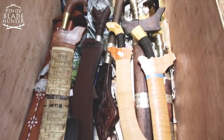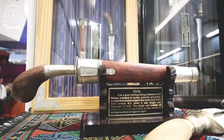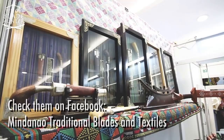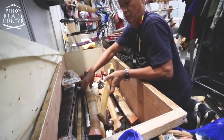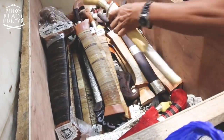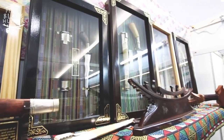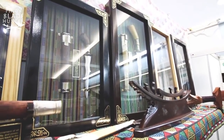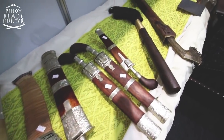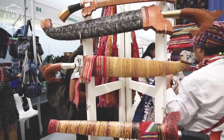We checked out the offerings of Mindanao Traditional Blades and Textiles, one of the few online shops selling blades from different traditional smithing communities in Mindanao. These blades are modern made, not vintage or antiques. Most can be displayed in beautiful frames, but all are definitely usable for their intended purposes, be it utilitarian or otherwise. We talked to the owner of Mindanao Traditional Blades and Textiles and learned more about these blades.